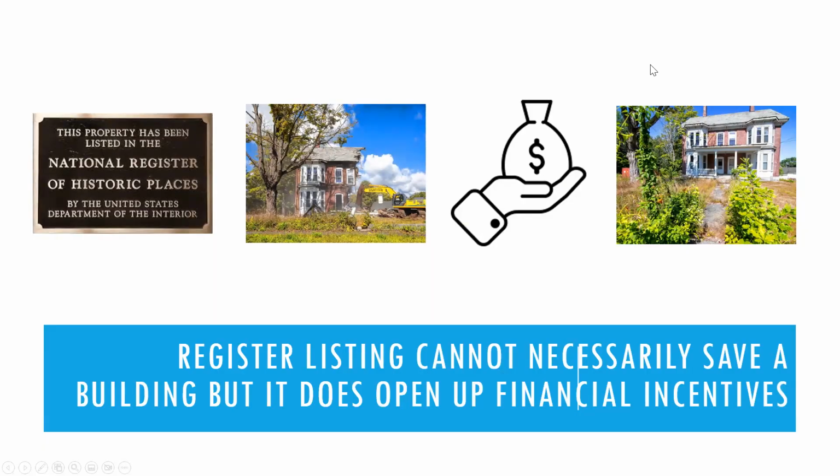So as I've said several times, register listing cannot necessarily save a building, but it does open up financial incentives. Being listed on the National Register of Historic Places, as I said earlier, is honorary only. It does not prevent a building from being changed. There's no automatic review for buildings listed on the National Register of Historic Places, even for demolition. So you can demolish stuff listed on the National Register.